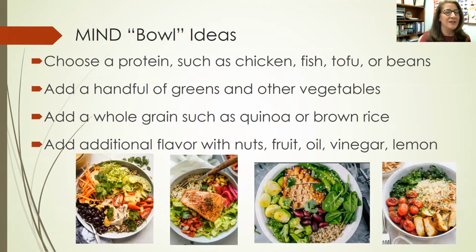Here is just to give you some ideas, what we call MIND bowls, where I think this is a great way to use up leftovers from the week, is to make a veggie bowl.